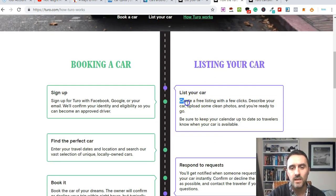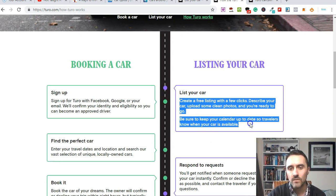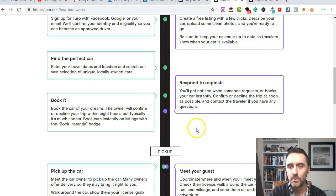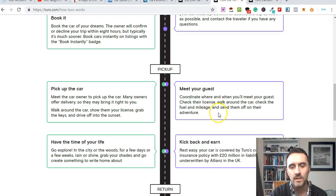So you can see here, create a free listing with a few clicks. You've got to include some images and then just put some more information on there, so when the car's available, where you're prepared to travel to, and then it's the usual stuff. So basically you're offering a service, so people are going to send you requests and messages, so you just got to respond to them.